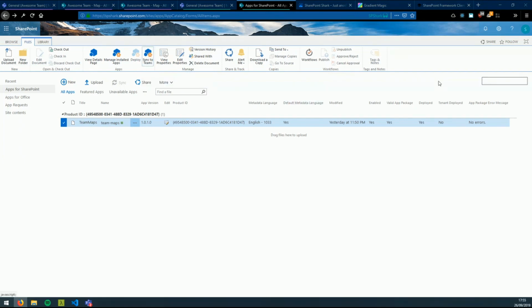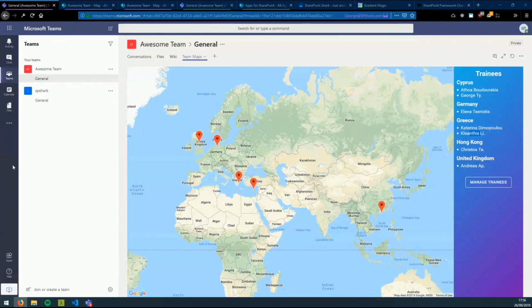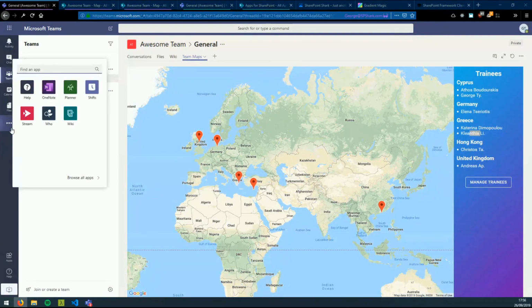And the second time you do it, it will say fail to deploy, but it does it. It only needs one time to do it. And the other thing, you need to be a tenant admin for this. Being just a SharePoint admin does not allow you to install it properly. That's a little thing to know. And then afterwards, once all those steps are done, we can find it here.